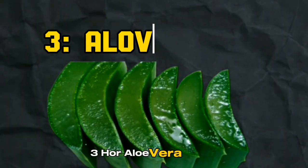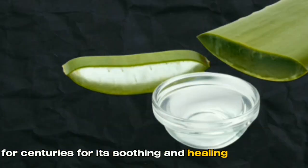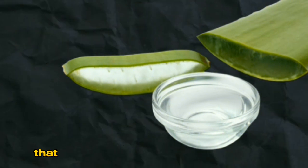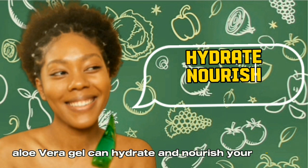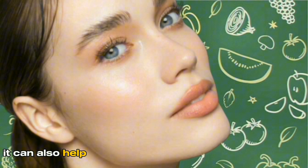3. Aloe Vera Gel. Aloe vera is a natural remedy that has been used for centuries for its soothing and healing properties. It contains essential nutrients and enzymes that can help boost collagen production and improve skin health. When applied topically, aloe vera gel can hydrate and nourish your skin, making it look more youthful and radiant. It can also help reduce the appearance of fine lines and wrinkles.